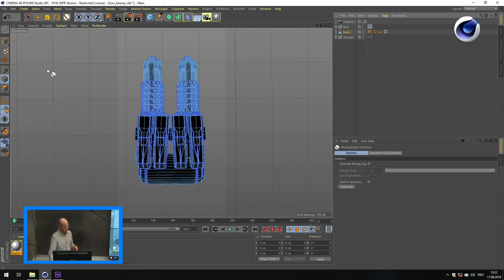What this does is it selects all the Phong breaks. If you've used a Phong tag before, it essentially will take an edge and try to smooth it out without adding any subdivisions. So this selection is finding all those Phong breaks and trying to figure out those different spaces where the geometry will intersect. You can override the Phong tag and tweak it a bit.